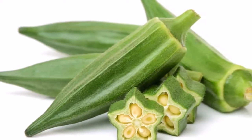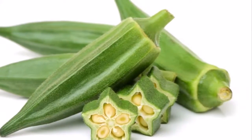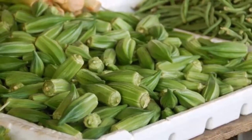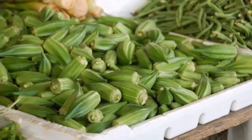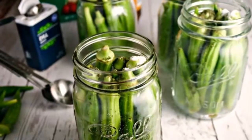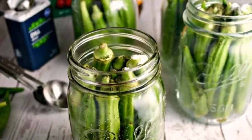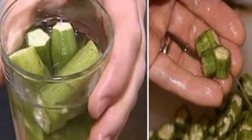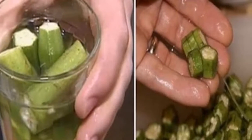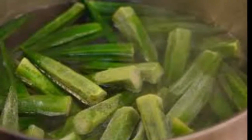Similarly, a study conducted by a team of researchers from the Faculty of Pharmaceutical Sciences of Vishwabharathi and published in the International Journal of Research in Pharmacy and Chemistry found that okra extract has anti-diabetic effects. Over a period of 10 days, okra gradually reduced the blood glucose levels in the experimental group, comparable to the reduction caused by the popular diabetes drug, metformin.